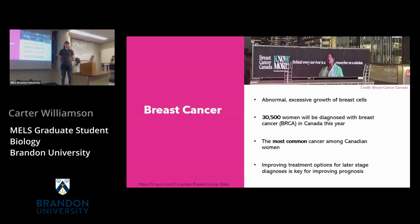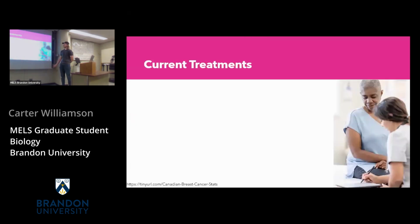So current research is focused on finding treatment options for later stage diagnoses. Obviously, we would prefer to find better early detection methods, but it's also crucial that we find treatments that are better at treating later stage diagnoses as well.